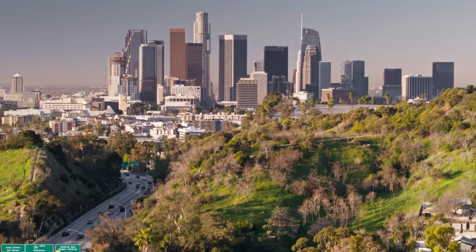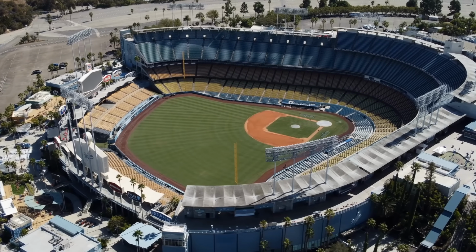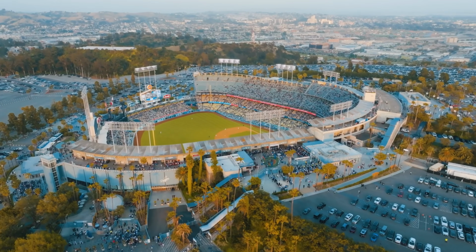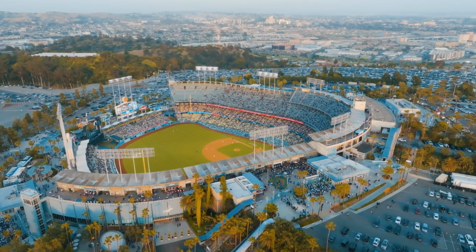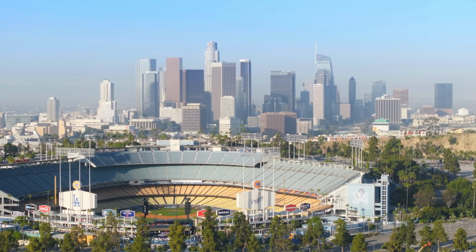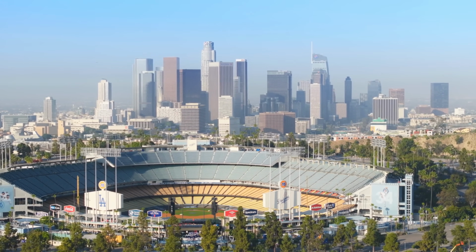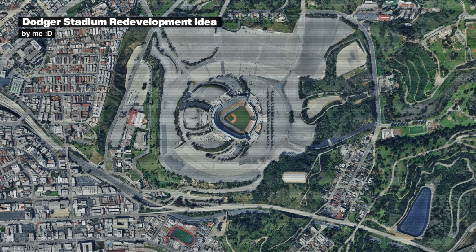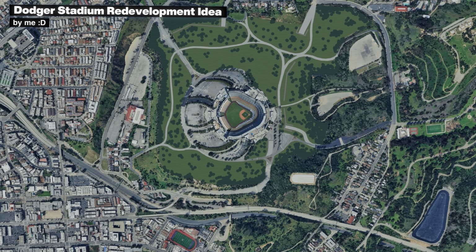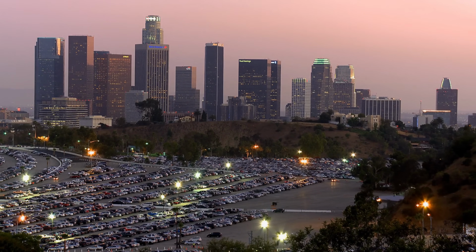Instead of keeping Elysian Park green, the site became a vast island of asphalt, separating the stadium from both the park and the neighborhoods below. You can't help but imagine how different this place could feel if it had been designed differently. Hear me out, if the stadium had been rotated toward the Los Angeles skyline, giving fans a view of downtown while they watch the game. Just imagine that view. Or if those parking lots were replaced by underground garages topped with green space, turning the area into a continuous park rather than this giant sea of pavement.